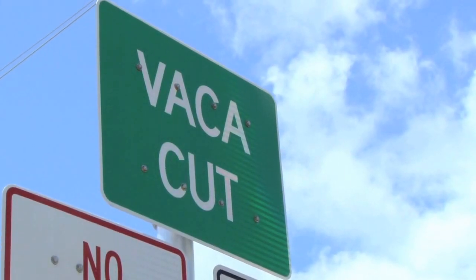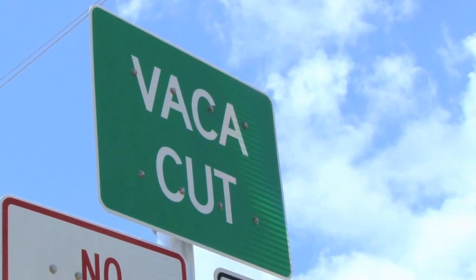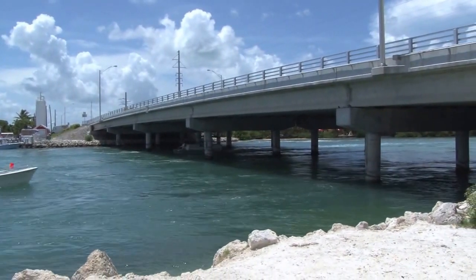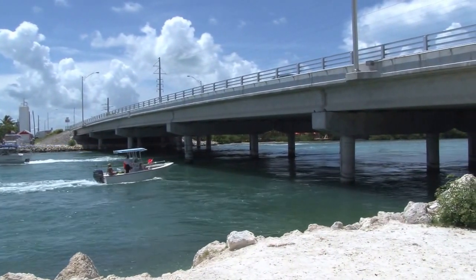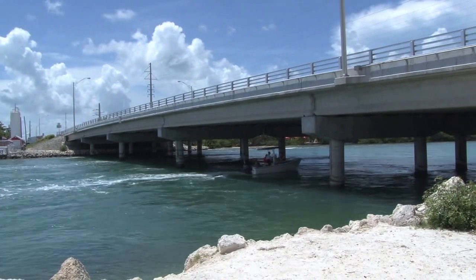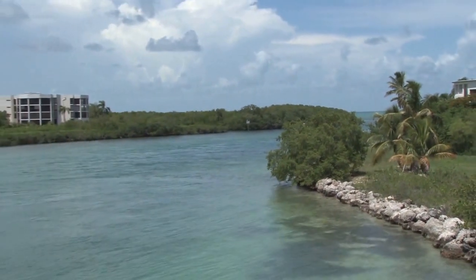The first thing you notice as you get into Marathon is a cut that's called Vaca Cut. You need to know that this is an artificial opening. It never was there on the old maps. They had to do something to allow the ocean and the Gulf water to flow unimpeded because the waters were having a tendency to come over the road and cause hazards. Over time, the overseas highway developed as you see it now. Some of its miles of asphalt and concrete is 2-lane, some is 3-lane, and some is 4.